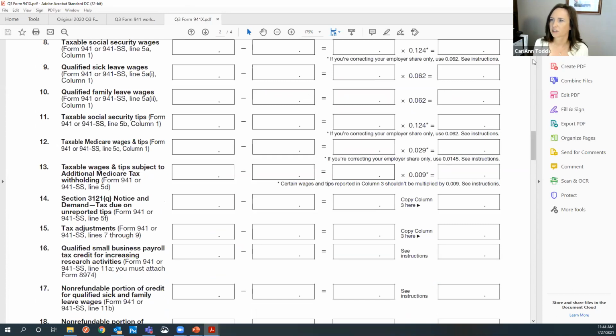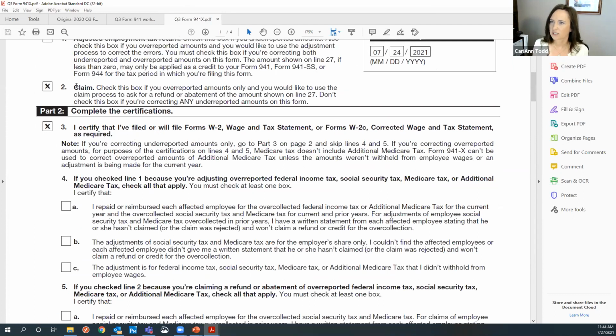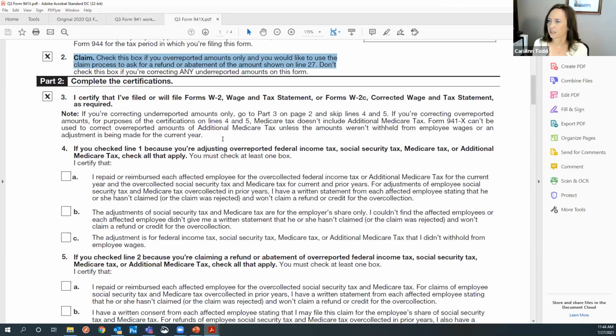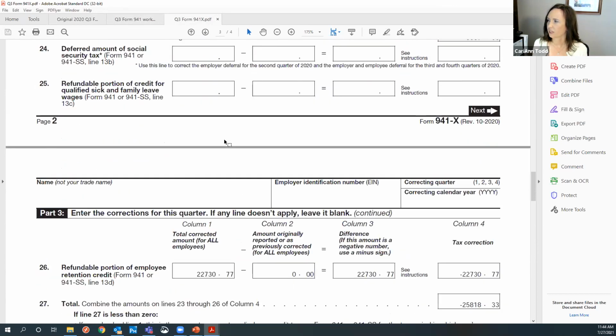So back up here on the first page, you're going to certify that you filed your W-2s like you're supposed to. You're going to check the box that you want this to be a claim. Okay, so check this if you've over-reported amounts and you want to use this process to ask for a refund. And that's what you want to do. So when it references claim down here, that's what that's talking about. Okay, so that's basically it.